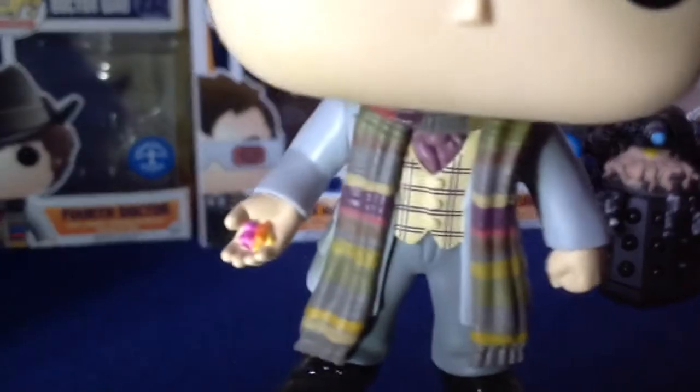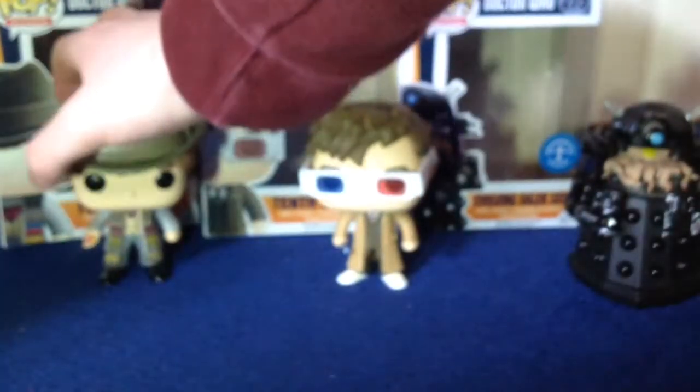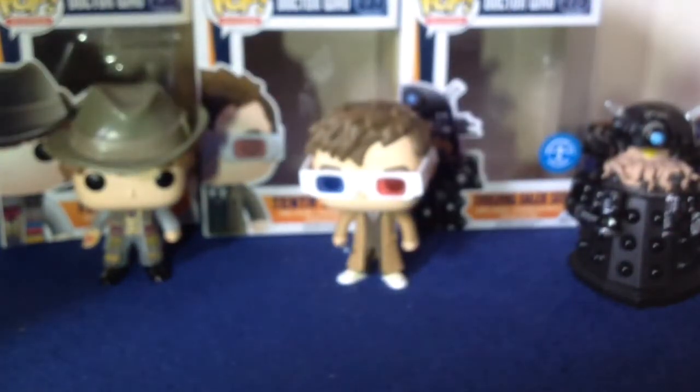But this one is his one from season 13, and I kind of prefer this costume anyway. The original comes with his sonic screwdriver. This one comes with Jelly Babies in his hands, which are moulded really nicely. And I just overall prefer this variant to the standard one.